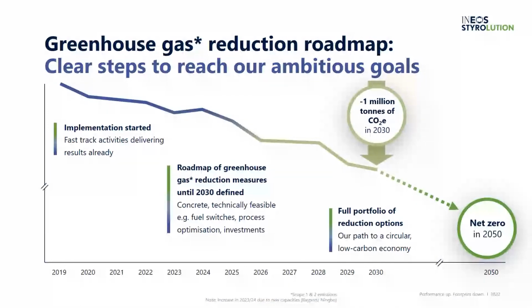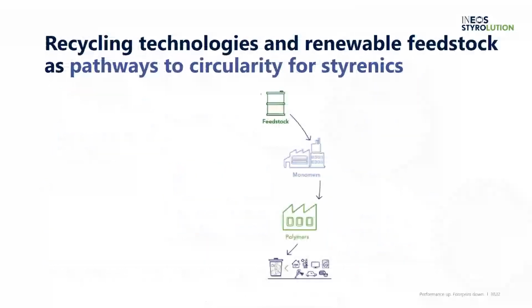Now, let's move on to the second of the main pillars that I promised you, and that would be recycling and the recycling technologies. And again, as a reminder, there will be a webinar coming up in 40 minutes or so from now, in which you can learn a lot more about the recycling technologies. So I'll give you a bit of a high-level breakdown here of what we are doing.